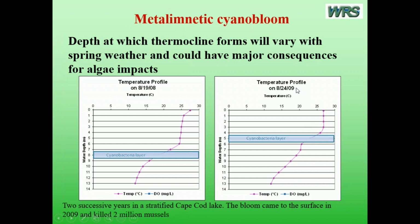The very next year, 2009, the thermocline set up much shallower. The thick layer was at 5 meters, and an August windstorm mixed that, and we had a tremendous toxicity event. A lot of mussels died. So this is something that you can't predict from year to year, at least not well in advance, and it makes a lot of difference to what's going to happen.